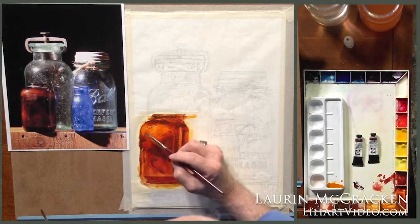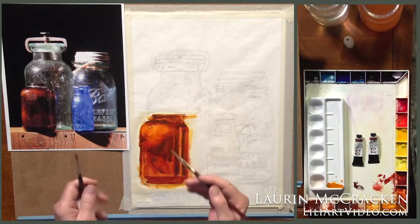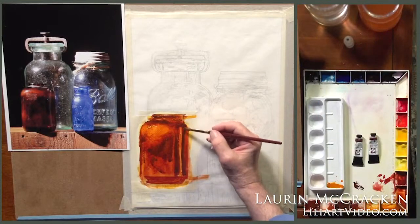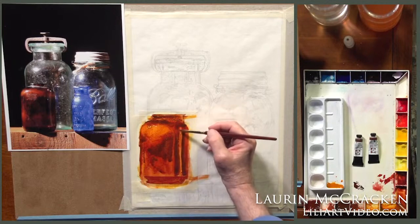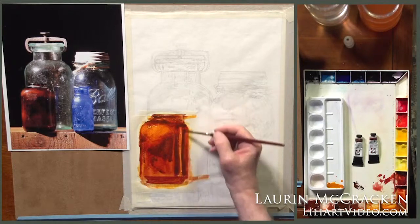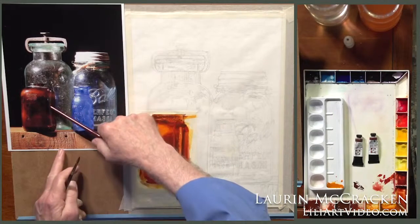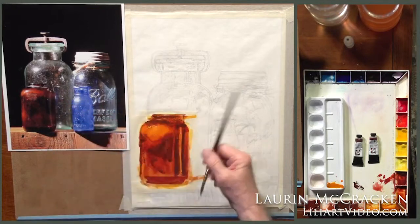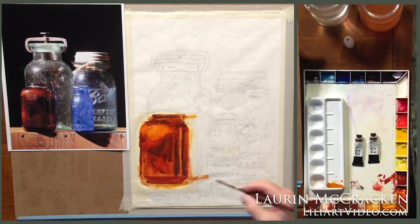Coming back in with just a little bit of our Aussie gold in here. Be sure that it still has that real nice warmth there. You can see that I've saved this highlight down here. I'm going to come back and hit it a little later after it dries around it with a little blue-gray to give it that sort of muted shape to it. I don't want it to be as obvious as it looks at this stage of the painting, but I'll be able to adjust that as I come back later.